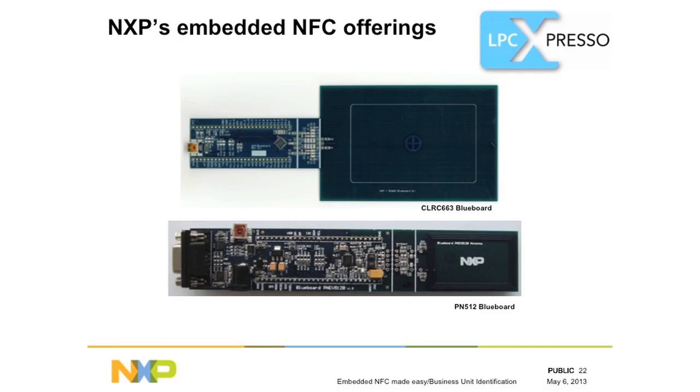PN512, the main difference between 512 and 663, it is a lower power IC. It can only go up to 3.3 volts and a 100 milliamp driver, so we put a smaller antenna. And it can also support the card emulation mode. So if you do want to emulate a card, you're going to want to look at the PN512.